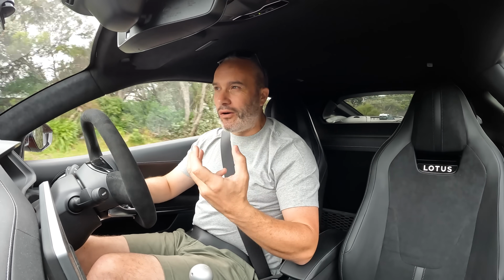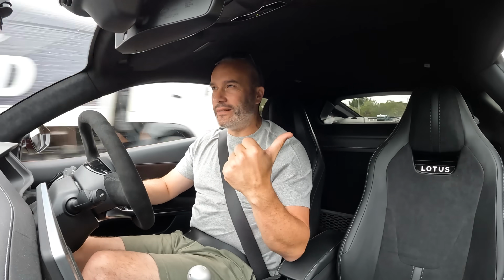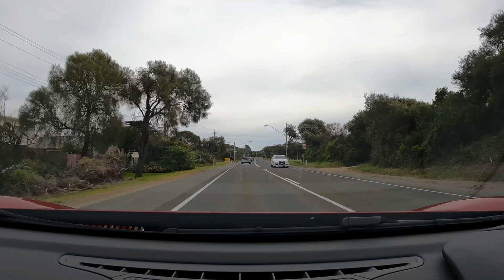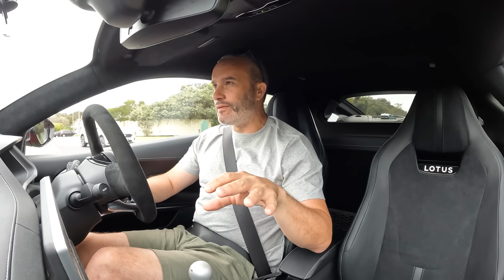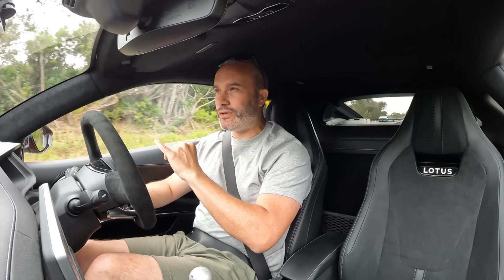Something I talk about a lot with the M2 is the M2 is a 4-seater. It has a big boot. It has a lot of things that the Emira or Cayman doesn't have. So that's something to factor in straight away before you even drive the two cars.